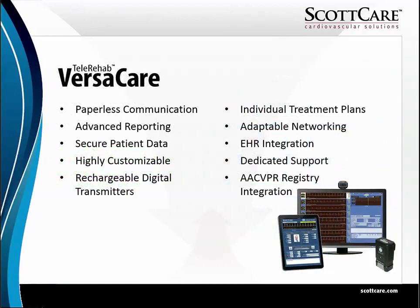Okay, before we get started, just a little quick blurb on who ScottCare is and what we're all about. ScottCare has been a company since the late 80s, early 90s, when we first came out with our product that was designed for the home health care market, which allowed monitoring of patients from the hospital to remote locations. But since then, because CMS reimbursement wasn't there for that, we stayed with direct telemetry monitoring in the healthcare and cardiac rehab facilities.